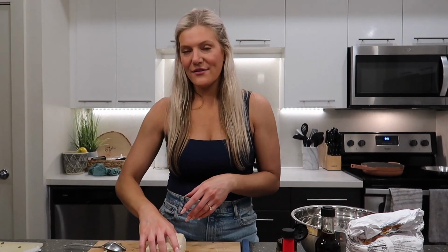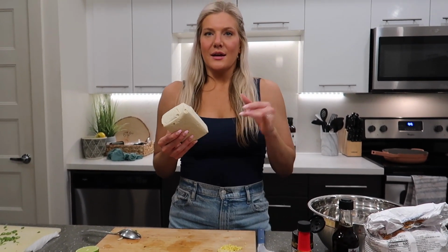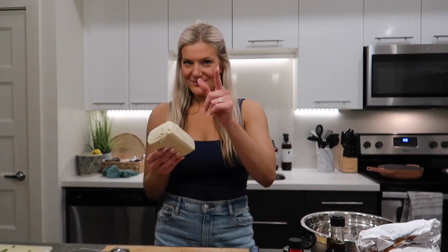Okay, so one ingredient down. Now the high protein. I'm doing a vegetarian option. It's actually not vegan, because honey's technically not vegan. Some vegans eat honey, some don't. So if you don't eat honey, omit the honey, but otherwise.